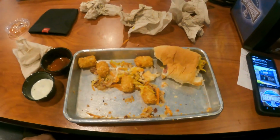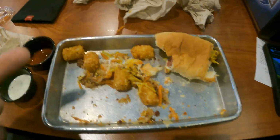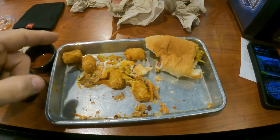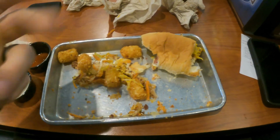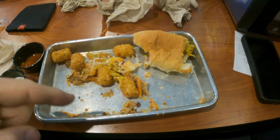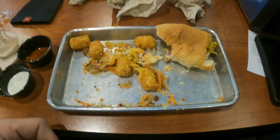All right, just got done with the Big Dog here at the Brew House at Kings Island. It was pretty good. It had a lot of flavor to it. It had the sauerkraut, the beer cheese, stadium mustard on it. It was very flavorful. I would get it again. The only downside to it was kind of weird. They put carrots in with the sauerkraut, and that was just kind of weird to me. I'm not used to that, but overall, great meal here at the Brew House.